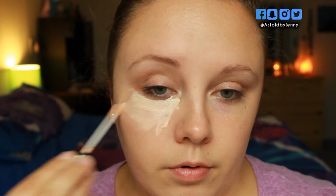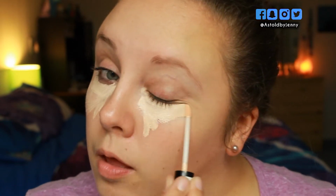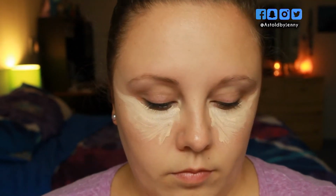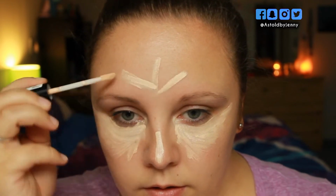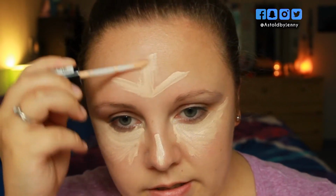So next I'm going to be taking the NYX HD Concealer in the shade Fair. And I'm just going to, excuse me, I have to adjust my mirror. I'm just going to put this where I normally put concealer, which is in a V shape under the eyes. I'm going to drag it down a little bit more, down the nose, chin, and the forehead, just because I want to bring some brightness to the face.